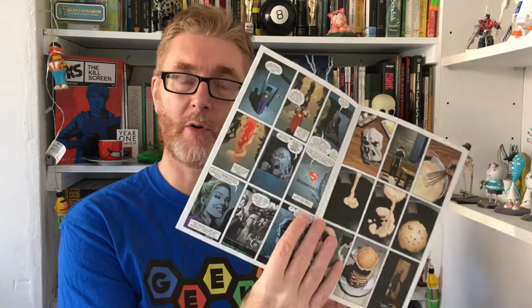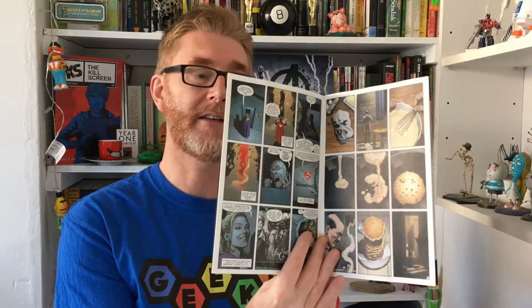Then finally from DC we have Doomsday Clock number 11. This is from Geoff Johns and Gary Frank. This is taking a long time to arrive, as DC are giving them the time to actually create this series, and I must admit I wasn't certain about this going into it when it first was announced, but I must admit now, 11 issues in, I'm really enjoying what Geoff Johns and Gary Frank are doing with this, and this particular issue ends on a cliffhanger which I'm hoping the 12th and final issue will deliver on.